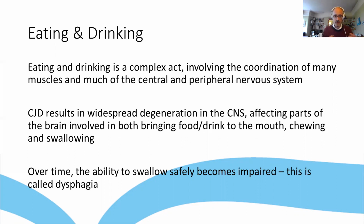So that's why we find that people can be chewing food for a very long time or holding food in their mouths. We call it pouching, which we'll have a look at a little later. Over time, the ability to swallow safely becomes impaired. It's called dysphagia, and dysphagia can have a number of very troubling complications, which we'll have a look at in a moment.